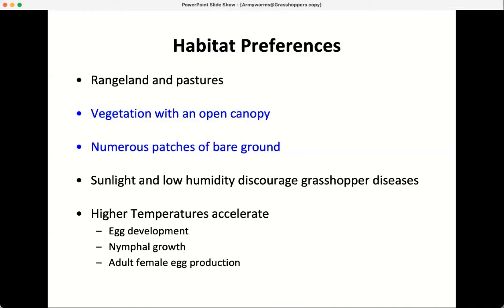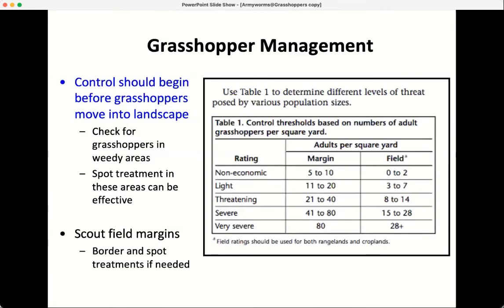Higher temperatures and warm, dry weather will accelerate egg development and nymphal growth, so they will develop faster and be much more reproductive, as opposed to humidity and some moisture in the environment that can support those fungi that can help biologically control those populations for us.